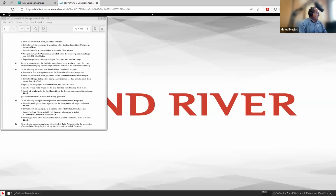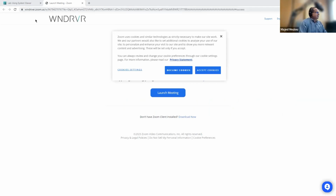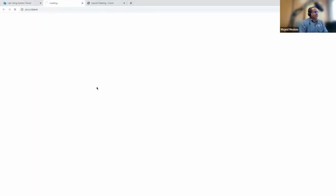Okay, so for my demonstration, I already prepared the lab environment. So here we go. Oh, it's here. I was surprised. I registered to the System Viewer lab. So I launch the lab environment. It is already saved, so it's not a start over. So it will be faster than start over. So I go to lab environment.